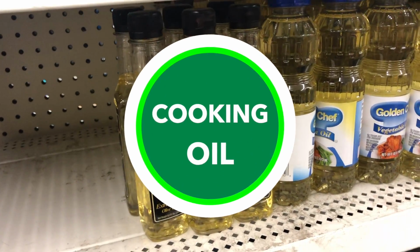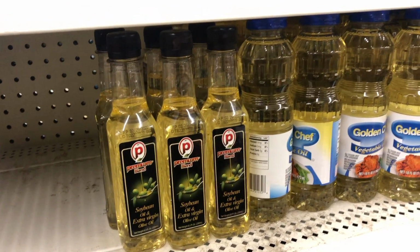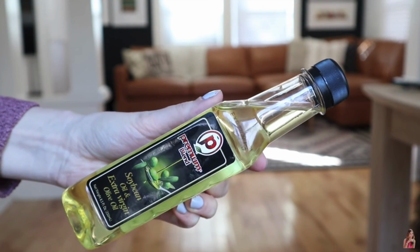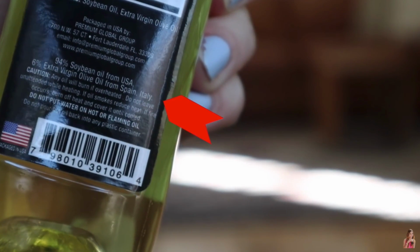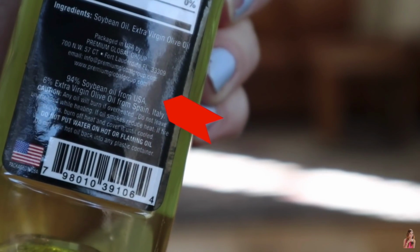You buy like 2 Reese's cups for $1 at the grocery store, so to get those long ones is definitely a deal. Next on my list is cooking oil, and for me this is a big no at the Dollar Tree, because these are just blends, and most of them are 95 to 98% just soybean oil. So it might say on the front of the packaging that it's an olive oil blend, but what you're really getting is like 95% soybean oil and 5% olive oil.